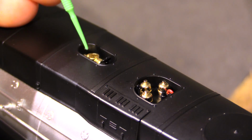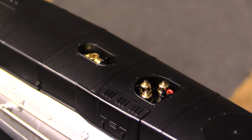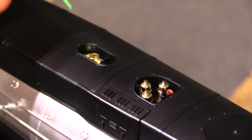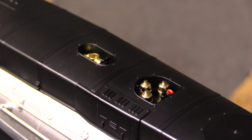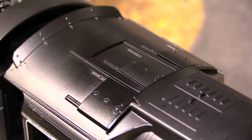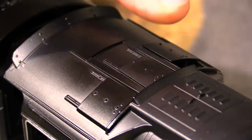Moving back, here we have some nice hand-painted pop-off valves and a red valve there. And then we've got the whistle. And again, this engine does feature the whistle steam smoke effect. So there's a hole in the whistle here. And when you blow the whistle, it will shoot smoke out of that hole, giving the illusion of steam shooting out of the whistle. On the roof of the cab, we've got three vents, and all three vents do open up.